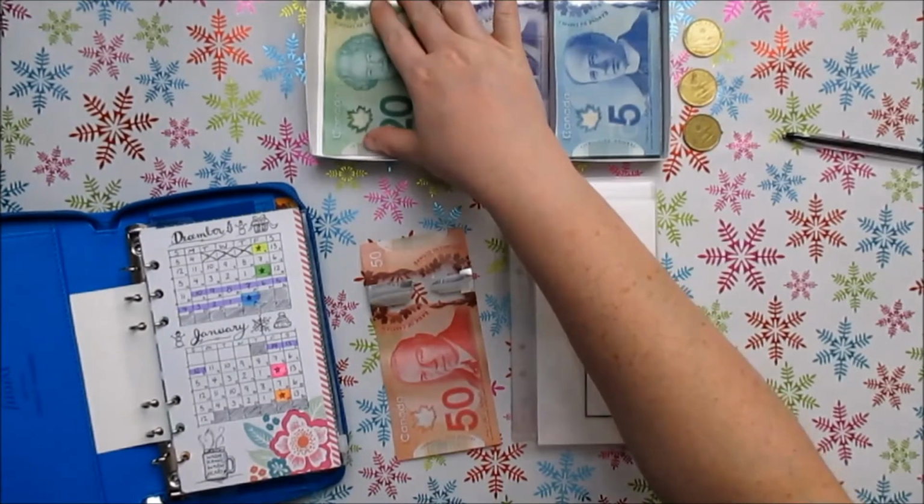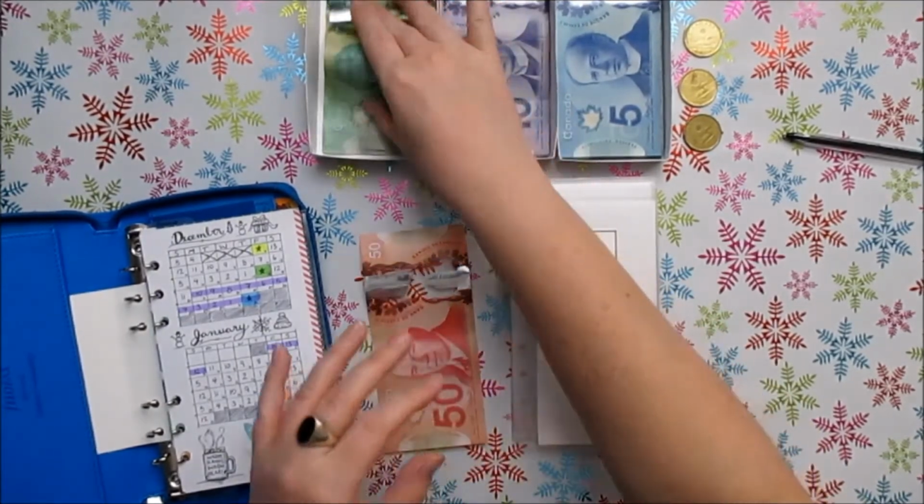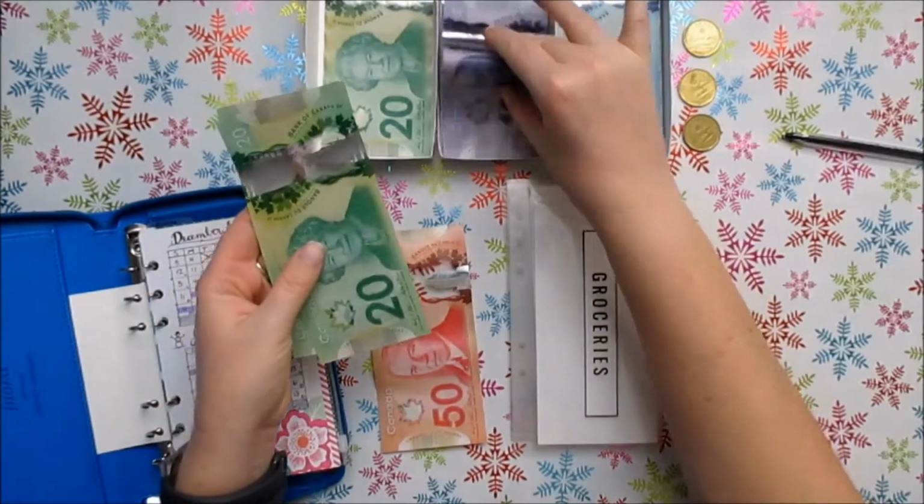We have $100 for groceries. So we have a 50, we have two 20s, and we have a 10.